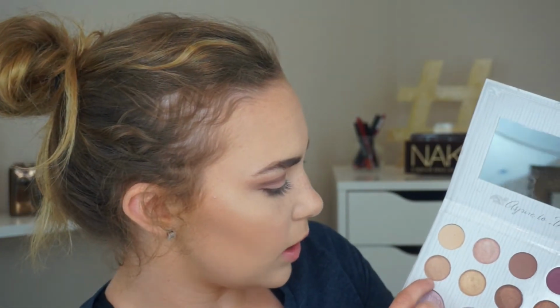Start off with just this light bronze shade all over. I feel like these shadows don't really layer very well, so once you get them on, you don't really want to add anything else. I'm actually going to take this highlighter shade. I think these highlighters are nice. It's the eyeshadows I'm not a fan of. Spritzing it with a little bit of setting spray. I like to wet my brushes because I just feel like it works better.